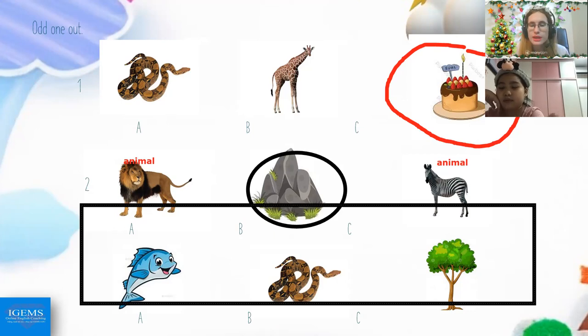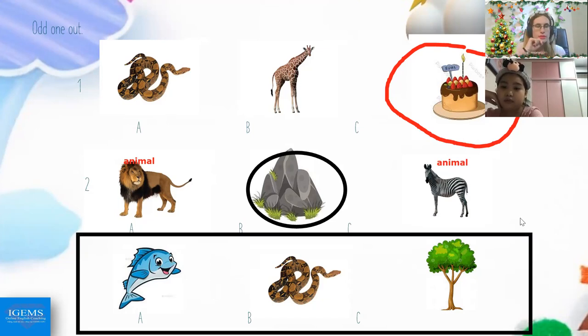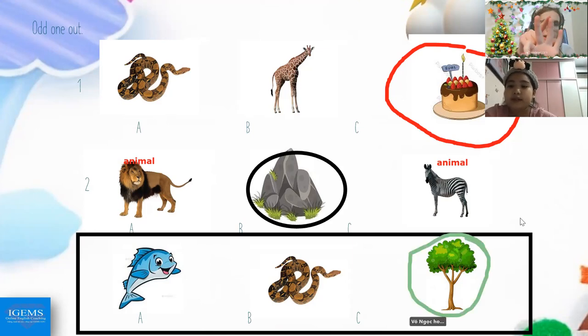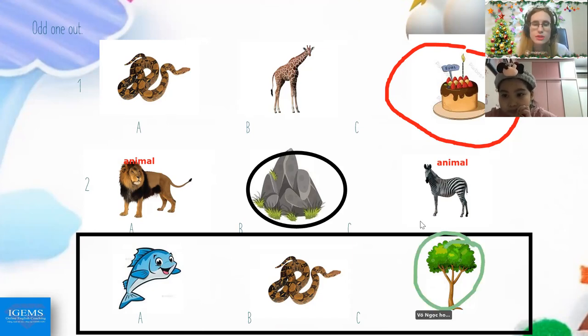Next one, number three. Fish, snake, and tree. Which one should not be here? Fish and snake. No. There are three. Fish, snake, and tree. Which one should not be here? Tree. Yes, good work. Good job, finally.